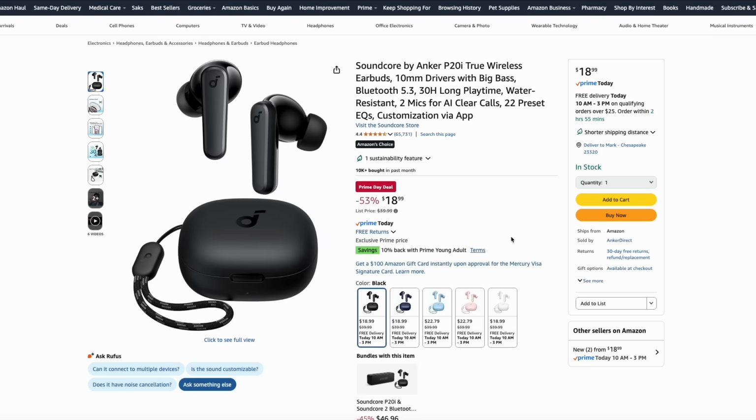In my opinion, this Anker Soundcore brand of headphones is one of the best values out there. And here are their earbuds, and these are just $19. So if you want a solid pair of wireless earbuds, you don't want to pay a bunch of money, or maybe you just need a spare pair that you don't mind getting roughed up or messed up, check out these.